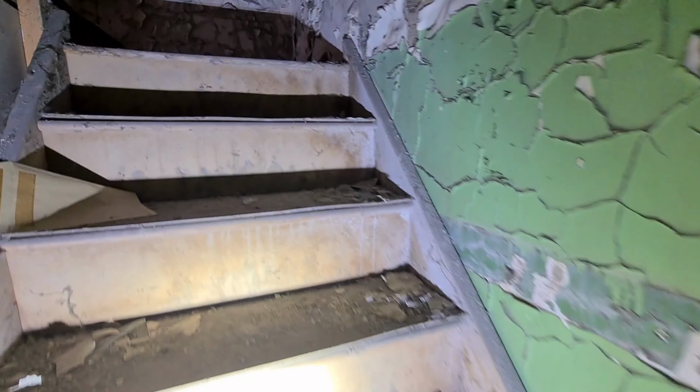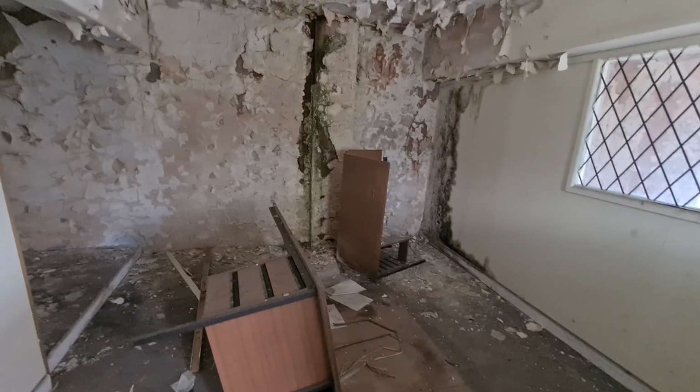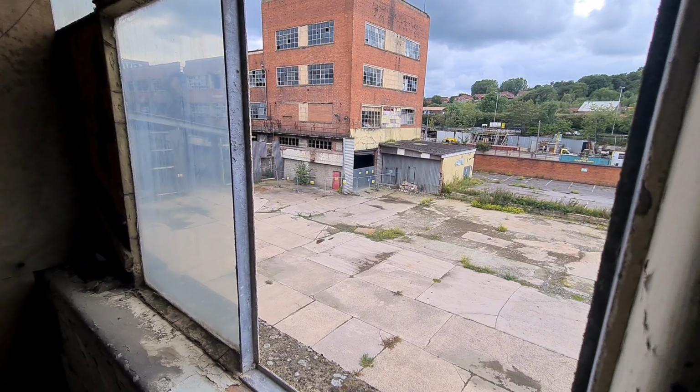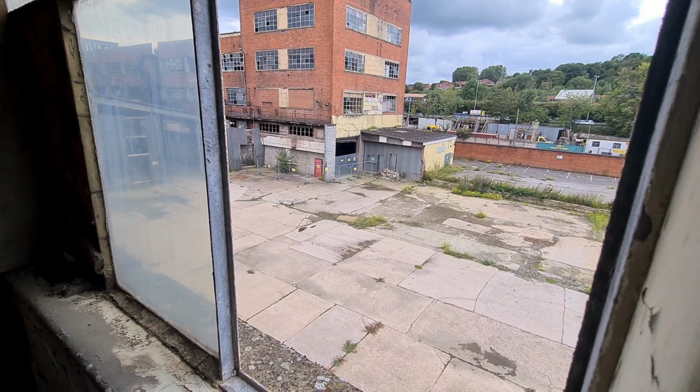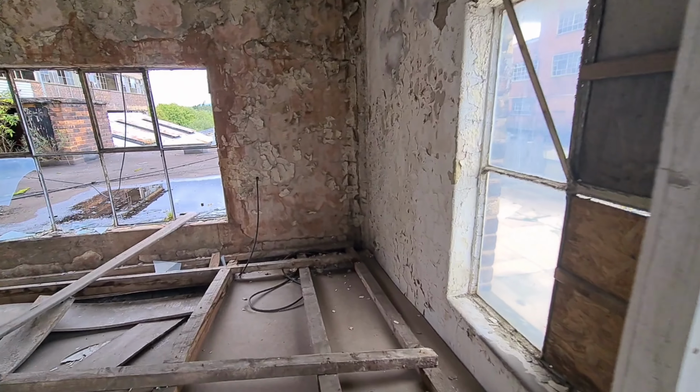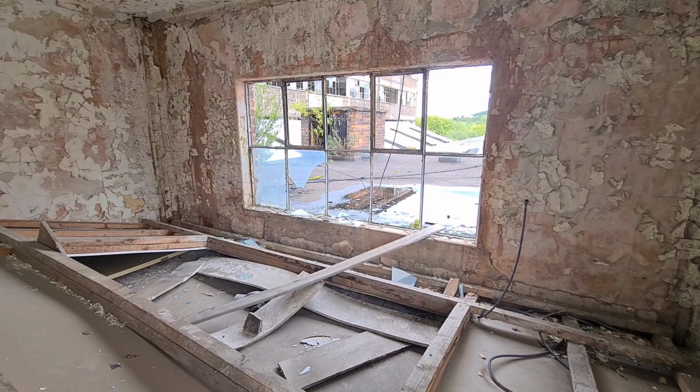Wrecked rooms. Like a weird little cellar. Not a cellar, attic. So I didn't have any squatters in here. Paint peeling room. A nice view of the rest of the building. Looking down. Huge factory. It's all collapsed in here. Partition wall. Crazy.